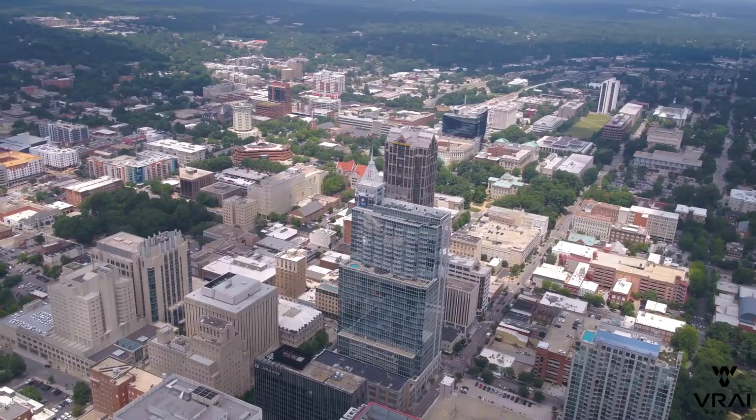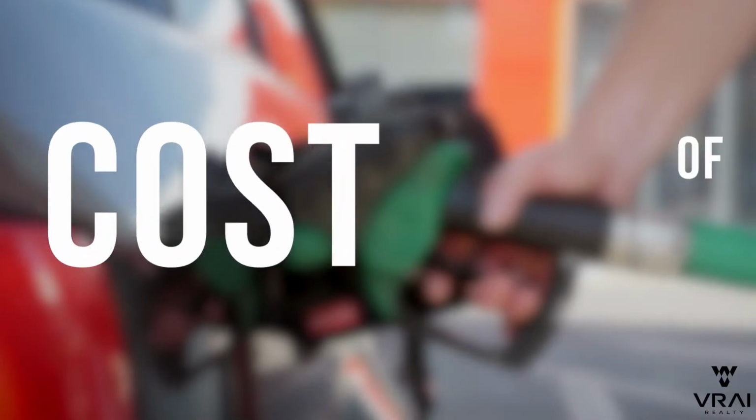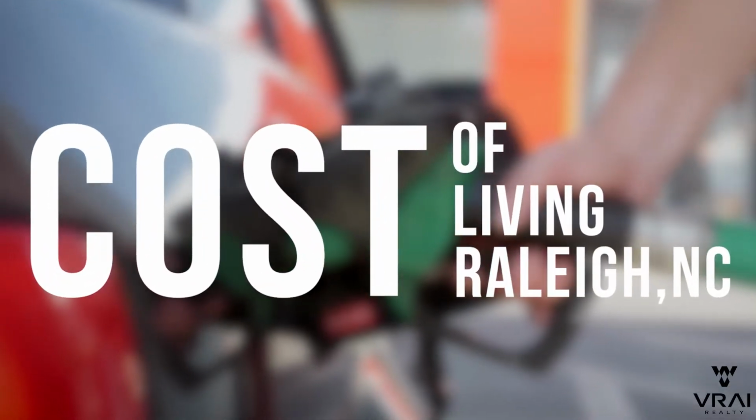Are you thinking about living in Raleigh, North Carolina and are curious about what it costs? Well, we're going to share everything from the cost of housing to the cost of gas right here in Raleigh.